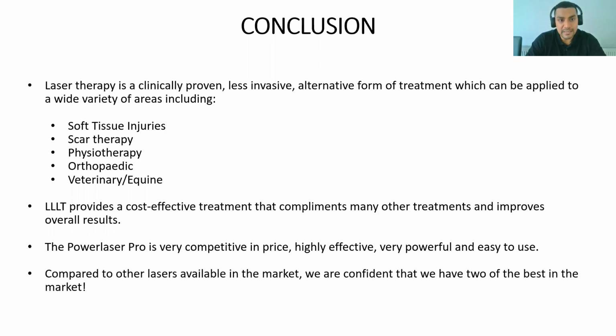We are confident that it's one of the better lasers to use in the market, and we are totally comfortable and confident with the fact that we will get results with this Class 3B laser.